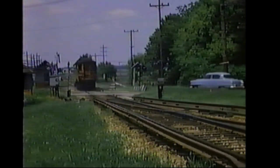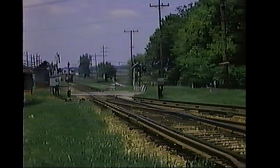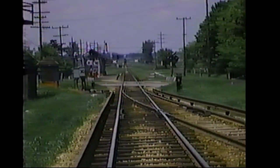Was one of two interchange points with the Elgin, Joliet, and Eastern. Car 430, shown here, built by the Cincinnati Car Company in 1927, was the last of the real heavyweights, over 100,000 pounds.